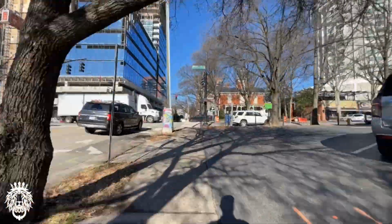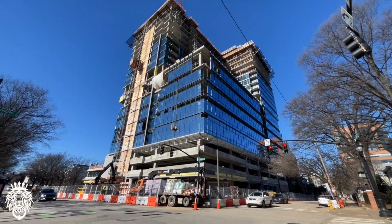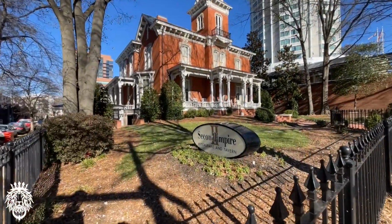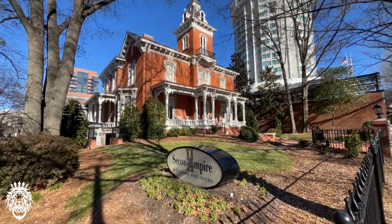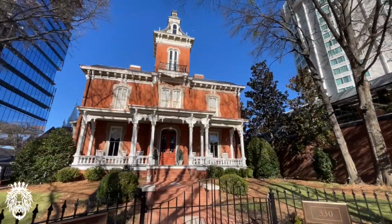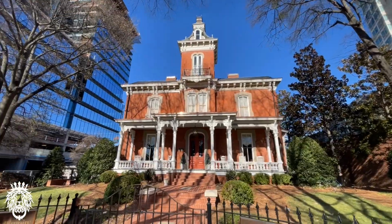And then we're continuing up Harrington Street here. Straight ahead we have Second Empire. It's a super elegant dining experience. And then this is a 20-story mixed-use tower that's under construction. As I said, Second Empire, probably our favorite restaurant in downtown, if not all of the Triangle. Great food. Highly recommended. You better have some reservations. It's tough to get in.